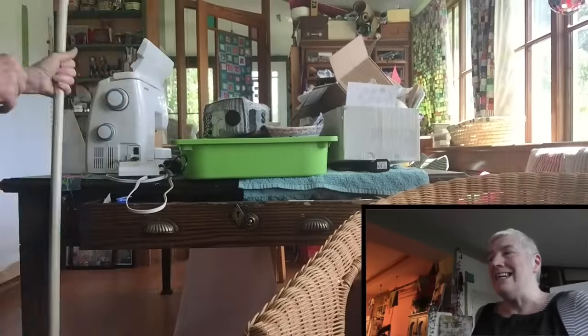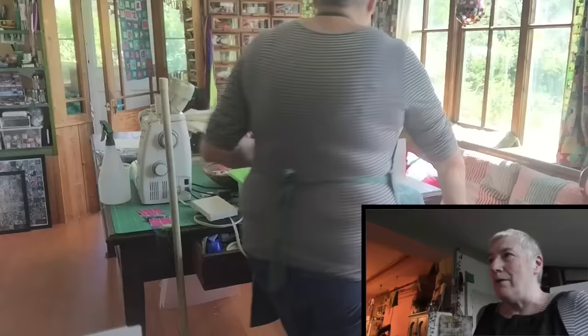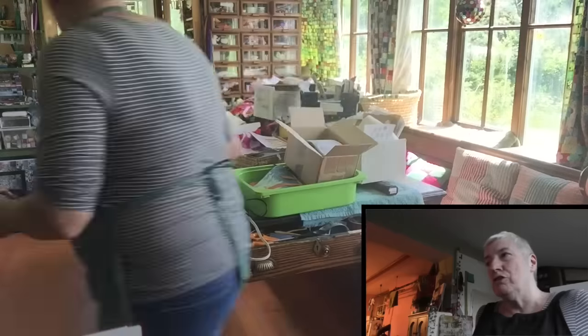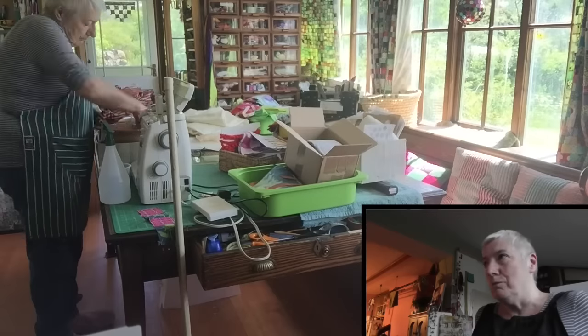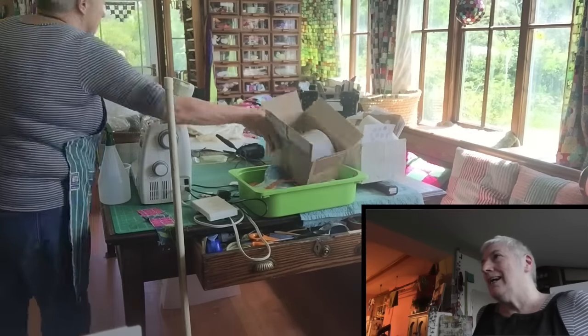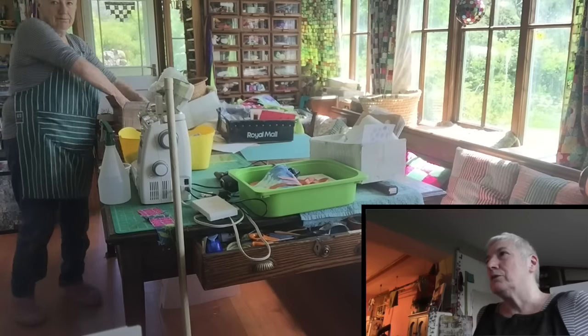So I went to the dentist. And when I got back, of course, they were still there because they can stay there for a good 24 to 48 hours sometimes before they move on to their new home. And so I caught the swarm.